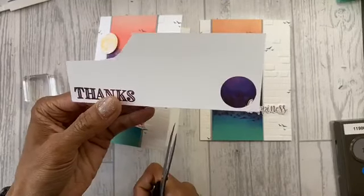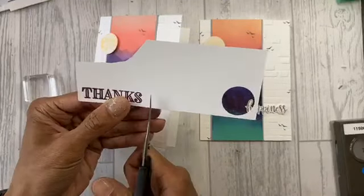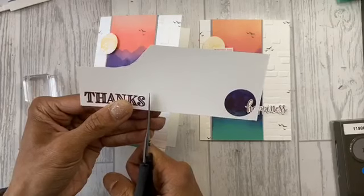Can I come to Oregon and be her stamping assistant? Yes. Magic hands.